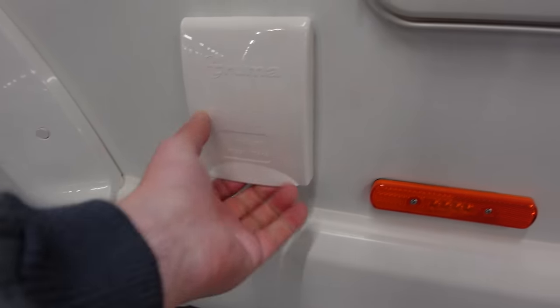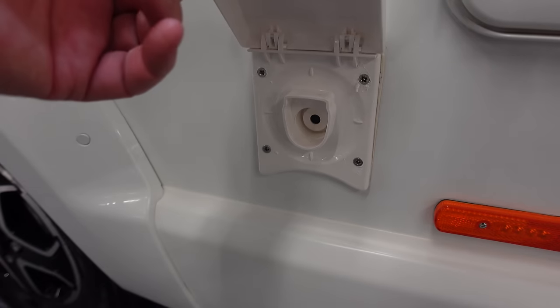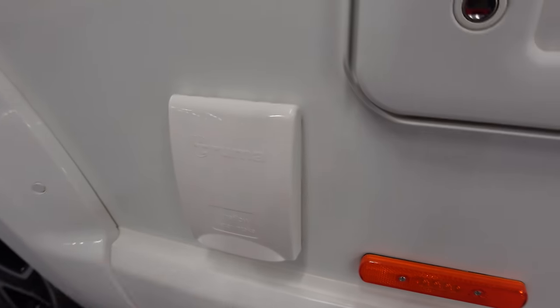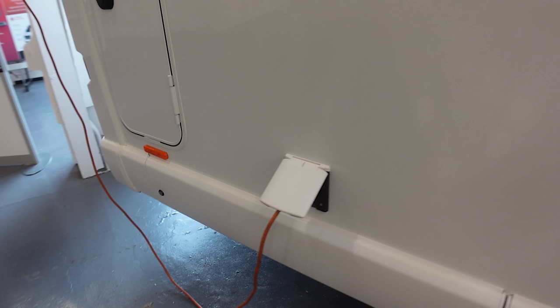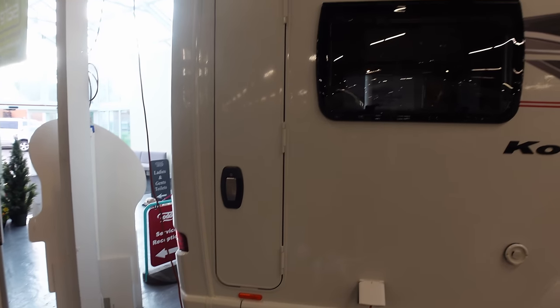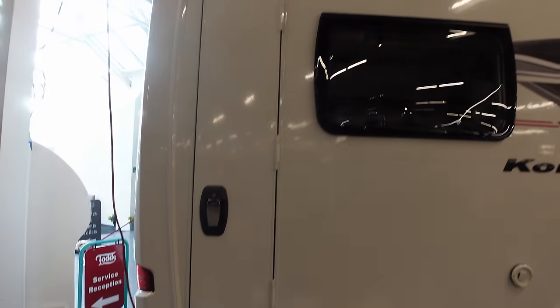What else have we got here? And a water intake there. So it looks like you need an adapter there. Your trim vent and electric point there. There is a tall locker, a bit like ours, a tall locker at the back. This is a rear lounge model.